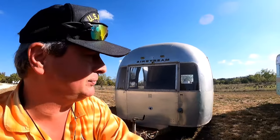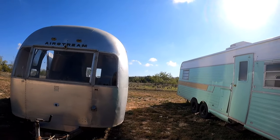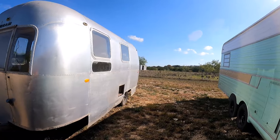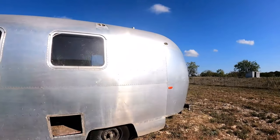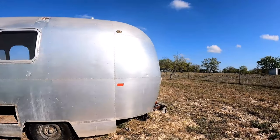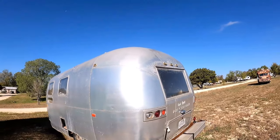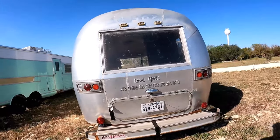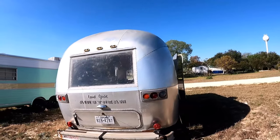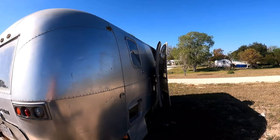All right, we got another old vintage RV to take a look at. This one is an Airstream. Check that out. I mean, they just don't make them like that anymore. And that may not be such a bad thing. This is the land yacht. Of course, it's named Molly. Somebody named it Molly Maguire. The Globetrotter.